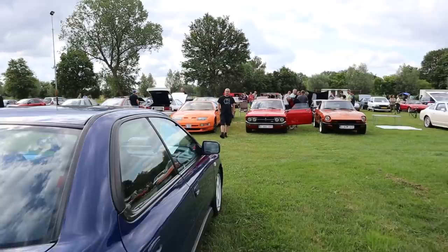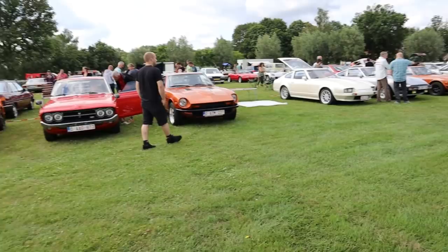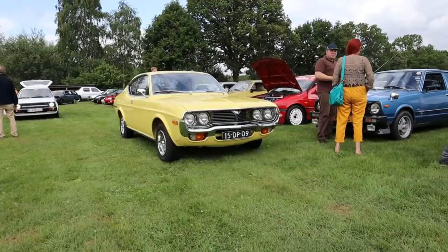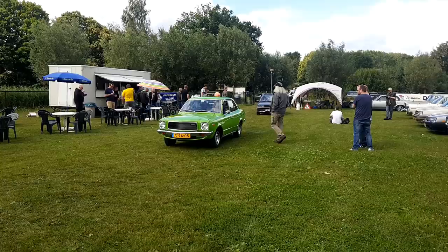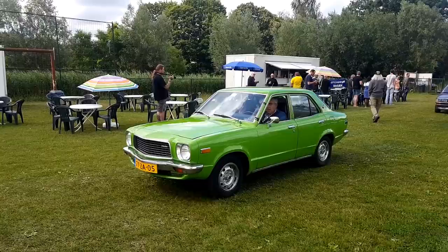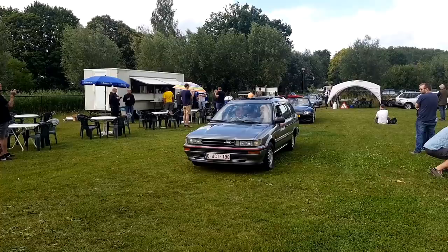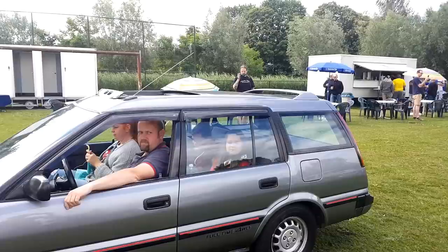Wow. Oh, that's a 929 as well. Look at those rear lights. Amazing. That is green motoring. Unfortunately, I've run out of battery on the camera, so Mazda 818. So, I've had to resort back to the mobile. Lovely Corolla four-wheel drive estate. Absolutely love these. Very, very 1980s styling.